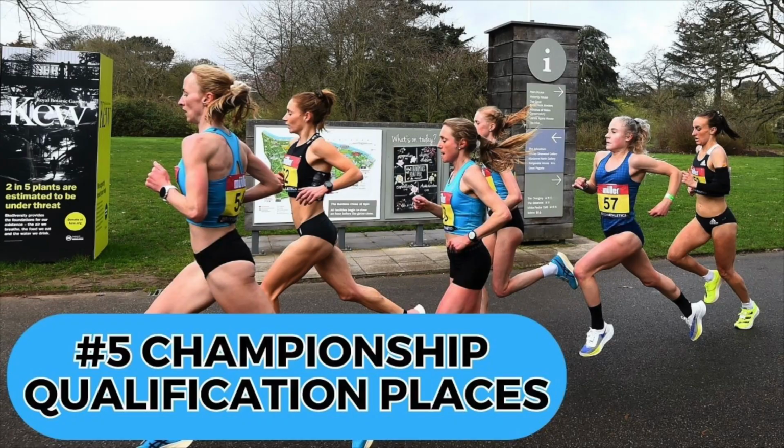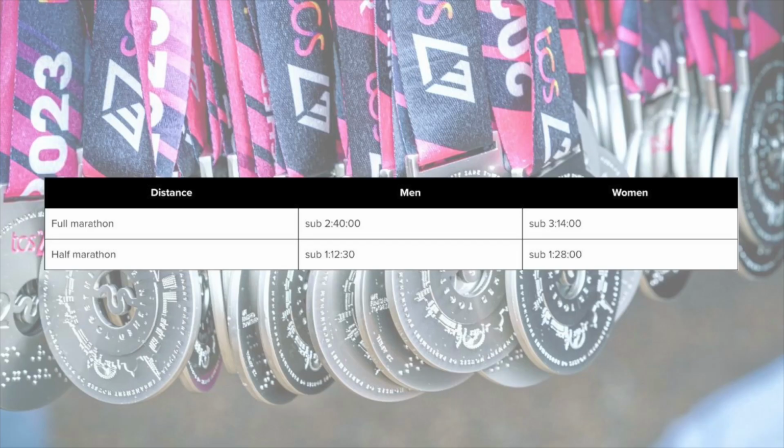Coming in at number 5 then, we have something that's even more ludicrous, certainly didn't apply to me. This is championship qualification. So this is for UK runners only, and it effectively means you have to qualify with a certain time, again, at a certified race during a certain period. I'm not sure on the specific details, but they are available on the London Marathon website. I will put up the actual qualifying times that you need to beat on screen now, if you're interested.